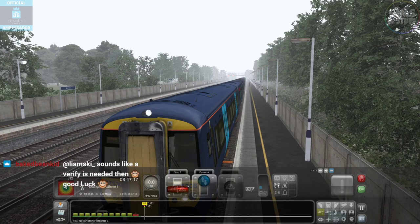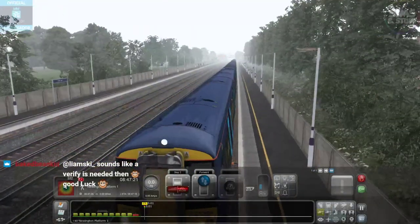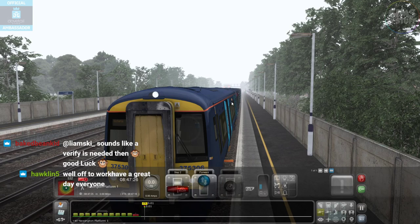Newington. Oh, that's right on the money. Well, as far as the distance thing to the place is concerned. Not about money, money, money. Yeah, cheers, Auckland. Hope all goes well with the HR.